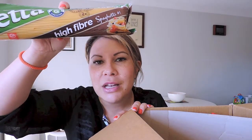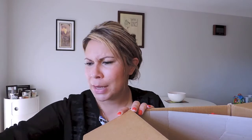It's high fiber spaghetti. My husband loves tubular spaghetti, which is the sort of thicker spaghetti with the hollow in the middle. He loves that. But these would be nice to try too. High fiber spaghetti. That's freaky. I'm actually trying anyway.